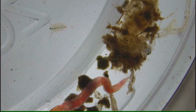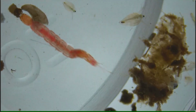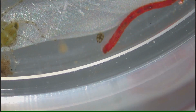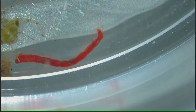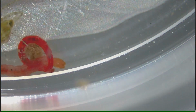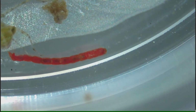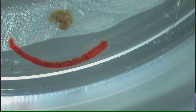I came across a number of these and these as well. These are chironomids, and these are oligochaetes. Oligochaetes are basically a small freshwater version of an earthworm. Closely related, but not the same. These guys would belong to the collector group as well. Generally, they live in burrows and move along the bottom of the river and collect little bits of organic matter that they come across.